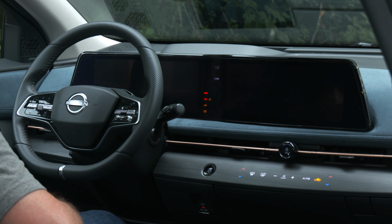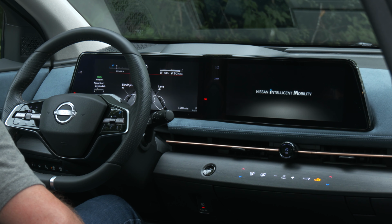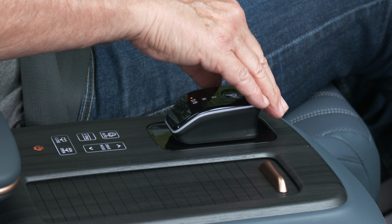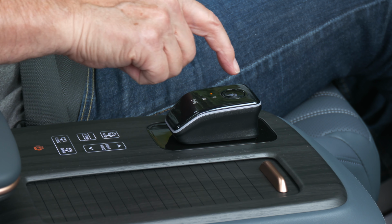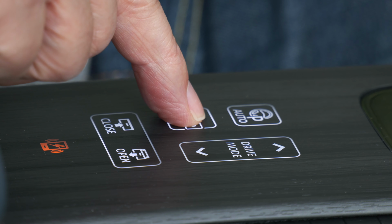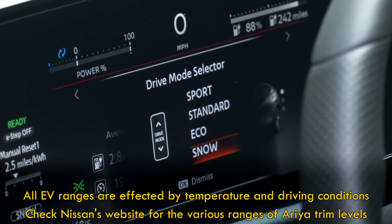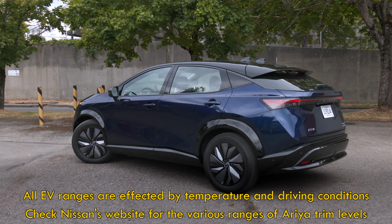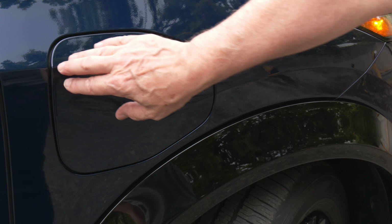Power up is traditional and soothing. This shows much more information while driving. It's hard to shoot while on the road. The transmission selector is straightforward. Pull back twice to get additional recuperation drag. There's also the e-pedal setting, though I find I need to use the physical brakes for a complete stop. Drive modes are what you'd expect. I used standard for range testing, which is an EPA-rated 267 miles for this Ariya with 19-inch wheels. Front drive models are as high as 304.